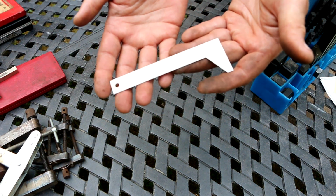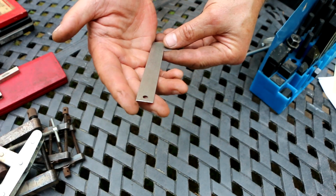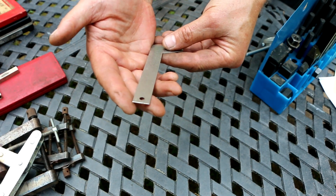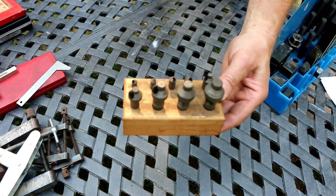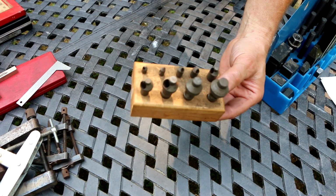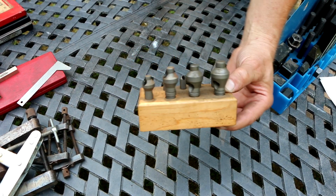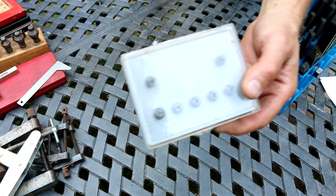Here's a drill gauge, but it's an advertising piece also. It's by Amco, hammer forged polished flute drills and reamers. Nice little Weldon style countersink set. Weldon 82-degree countersink. And this was a nice find.